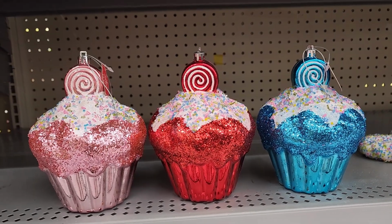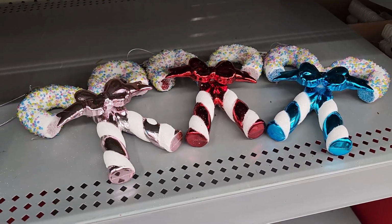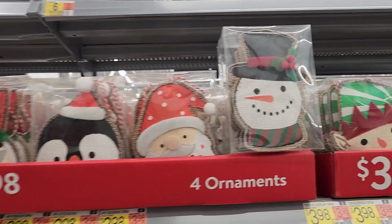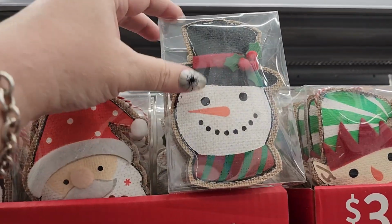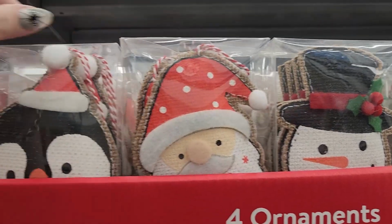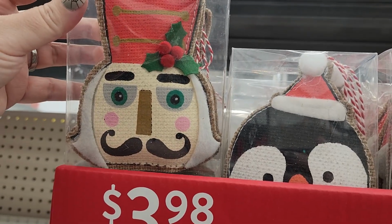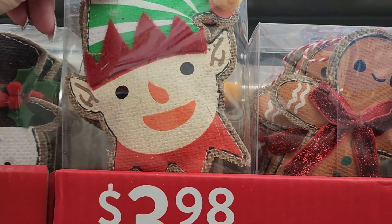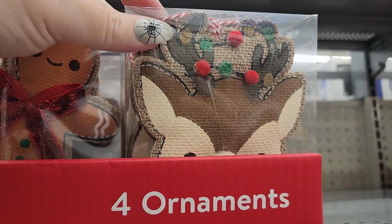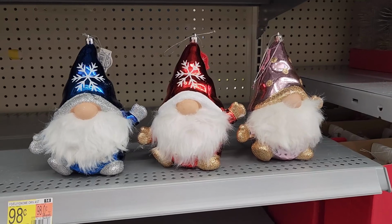$4 each on these plastic ornaments. Really cute. And we have these, also $4. $4, you get four of the ornaments. Snowmen, Santa, penguin, nutcracker, elf, cutie, and a reindeer. $4 each on these, and these are plastic.